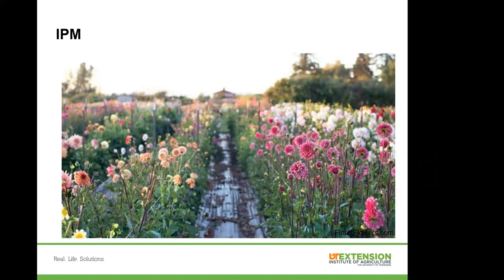All right, so we've got supports. Of course, you can see there's some netting here. There's some string on the outside holding those flower stems up. You can also see there's a weed barrier, a plastic in the rows where you're walking.